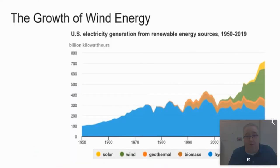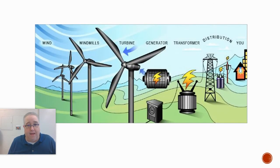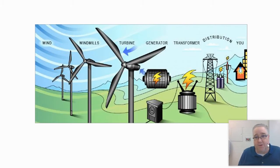In fact, if you look at this graph here, really since the early 2000s, wind power has been one of the fastest growing energy resources, probably because it's easy to install. These windmills don't take up a lot of space, at least as far as land area, and they produce absolutely no pollution, which is a nice thing. Again, how the windmill operates: you've got the turbine that spins. As long as there's air blowing, you've got your generator inside, which is connected to the grid, and that's how people can access their electricity.